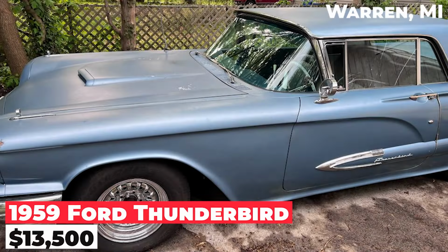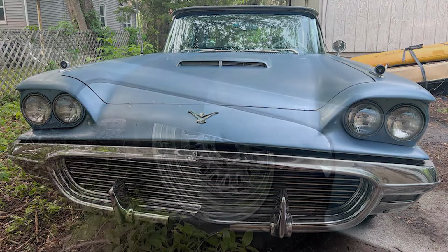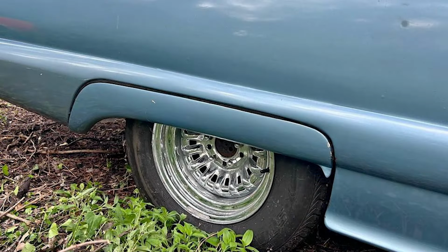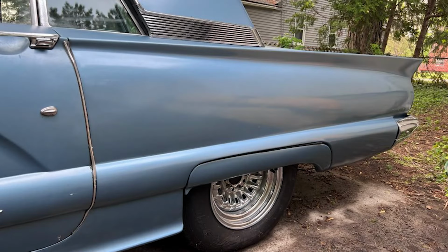The 1959 Ford Thunderbird, available for $13,500, runs and drives but needs some work. The paint is chipping and cracking, the interior dash panel is warped, the carpet needs replacing, the driver window is cracked, and the driver's seat needs replacement. The seller is open to negotiations.